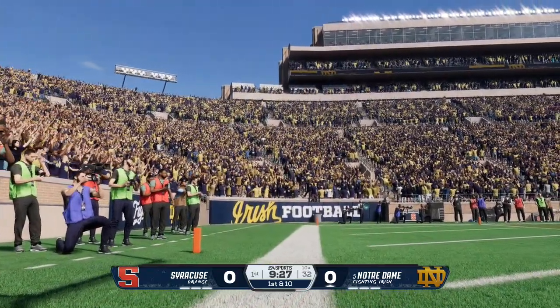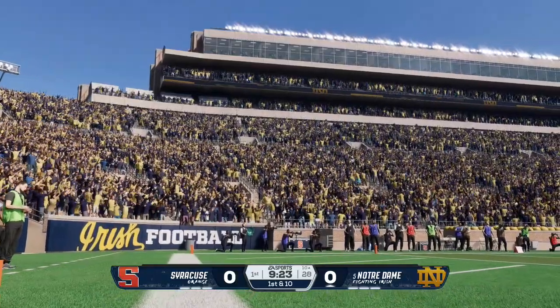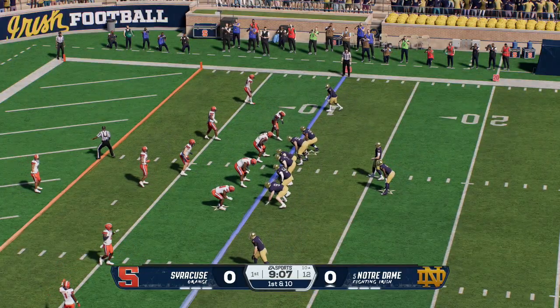Well, you love to see this on the first drive of the game, right? Third down, go back to the old faithful, the slant pass, something you put in on day one install back in spring practice. Executed perfectly, keep this drive alive.